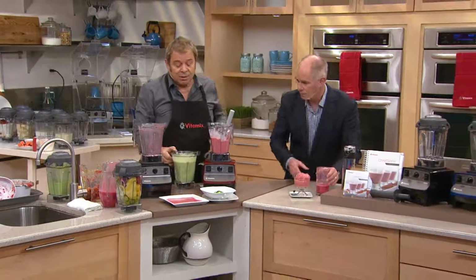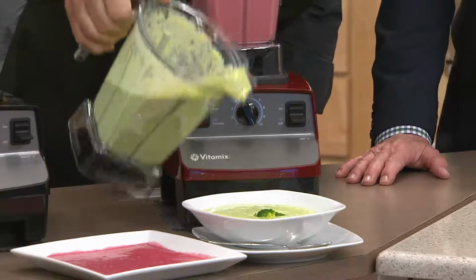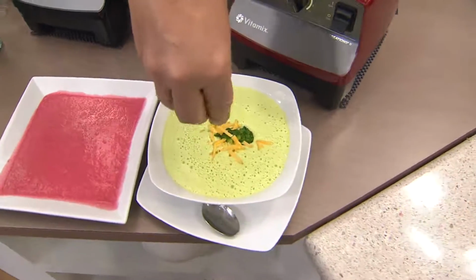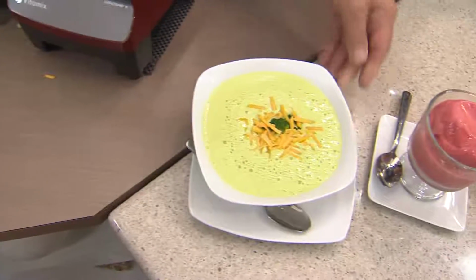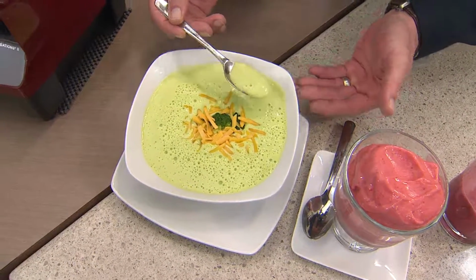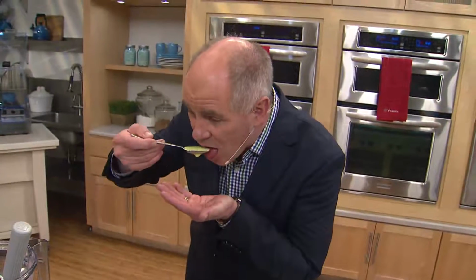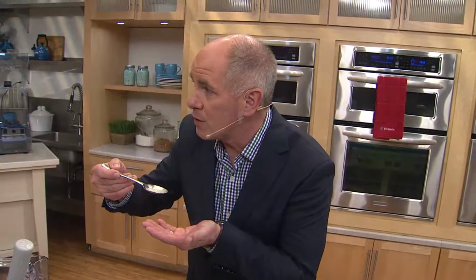Then I added some milk, a little bit of chicken bouillon, and some leftover cheddar cheese. Now look at this. Look at the texture of that soup. It is as creamy as the smoothie that you made. Yes, exactly. That's why this machine is used in so many gourmet restaurants throughout the world to make those $10-a-bowl soups, when you can make it at home for pennies. So as we want to eat a little bit healthier and treat our family to great food, the Vitamix helps you do it in so many different ways. That is hot. Is that good? That is smooth as silk. Isn't that great?